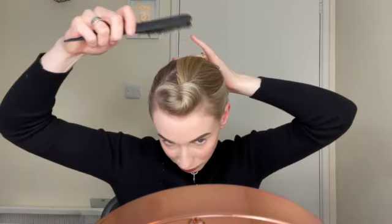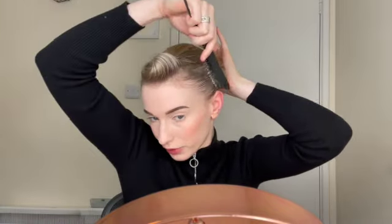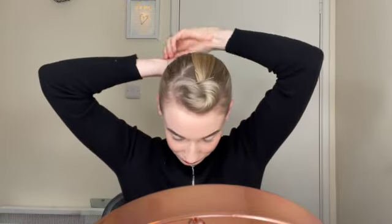Next, what I'll be doing is just creating a ponytail. So I'll grab all my hair and I'll just brush it back. Get rid of the parting here, but just very gently because you don't want to ruin the quiff that you've created. Then I'll grab the hair bobble and just tie it back.